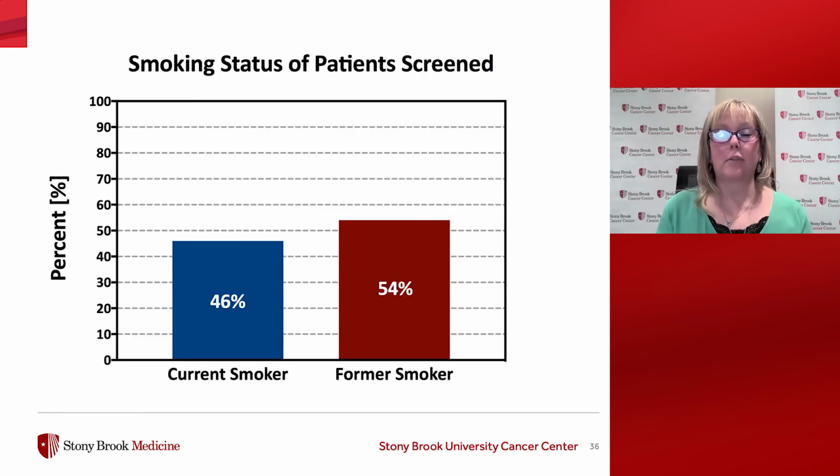As far as smoking status of our patients screened, it's about half and half. Current smokers are 46%. And what we've found is that the lung cancer screening appointment is a great opportunity to discuss. We have a captive audience. Patients are concerned. Any of us who have undergone any kind of cancer screening recognize that there's some anxiety. So we really try to capitalize on this, not to manipulate the anxiety, but to just really make the most of that teachable moment.